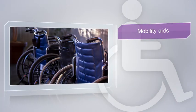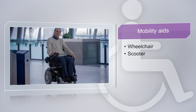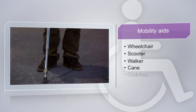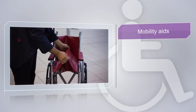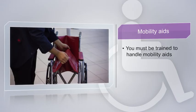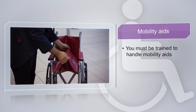A traveler with a mobility impairment may use a mobility aid such as a wheelchair, scooter, walker, cane, crutches, or leg brace. If your job requires you to handle mobility aids or physically assist persons with mobility impairments, you must be trained to do so. Training will ensure that you are familiar with the different types of mobility aids.